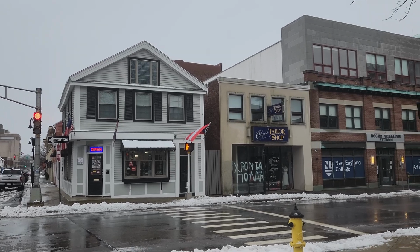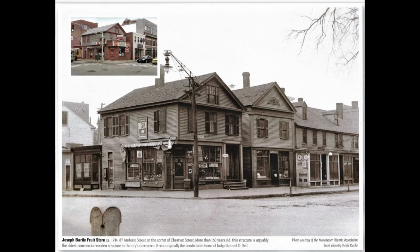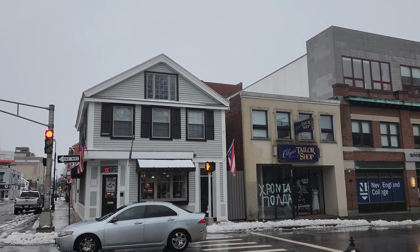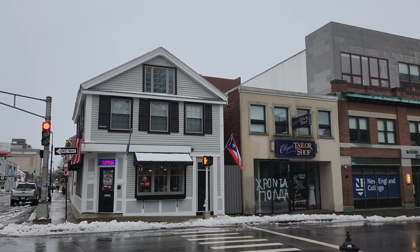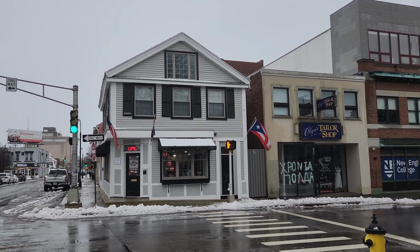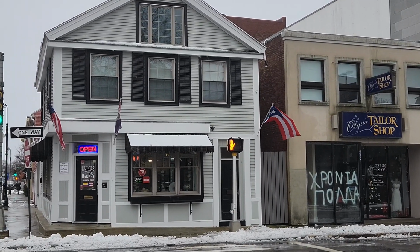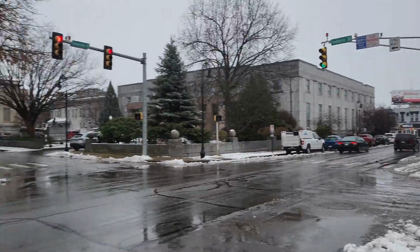And right here is a really neat location. This picture is dated to 1914. And it was once the location of the Joseph Baril fruit store. And it's said to be the oldest wooden structure that's considered a commercial property in the city of Manchester. It's estimated to be at least 160 years old. It looks a little different now, but at least the building still exists. So I thought I'd just show you that.